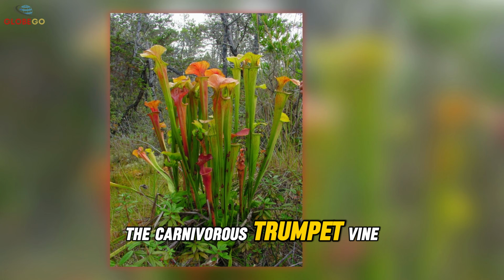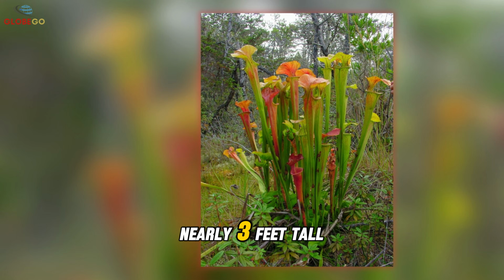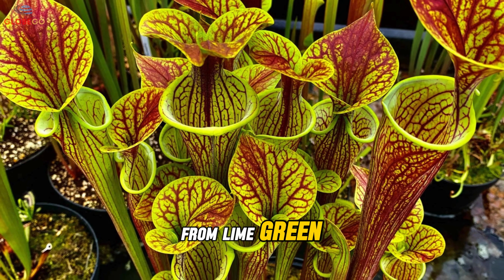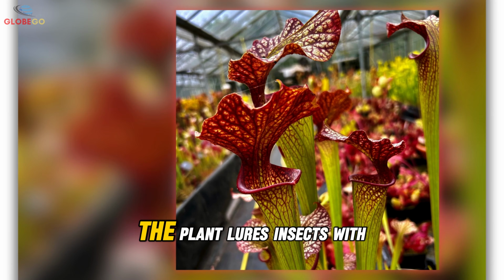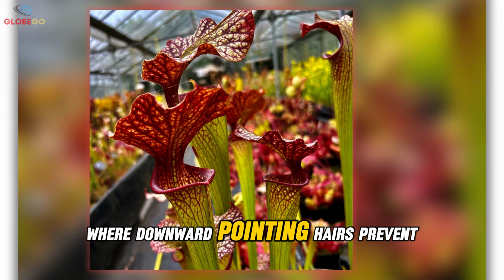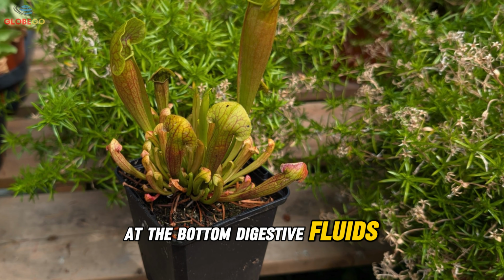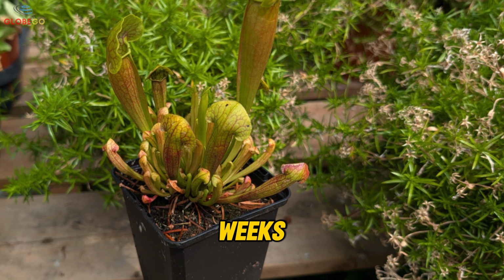The carnivorous trumpet vine grows in North American swamps, ranging from 6 inches to nearly 3 feet tall. Its pitcher-shaped leaves vary from lime green to deep red, creating a striking natural display. The plant lures insects with sweet nectar into slippery tubes, where downward-pointing hairs prevent escape. At the bottom, digestive fluids slowly break down the insects for nourishment, a process that can take weeks.